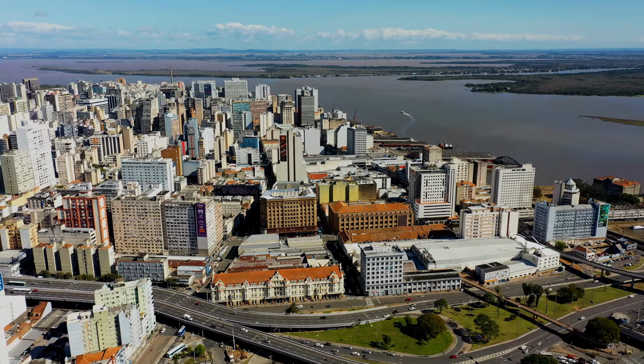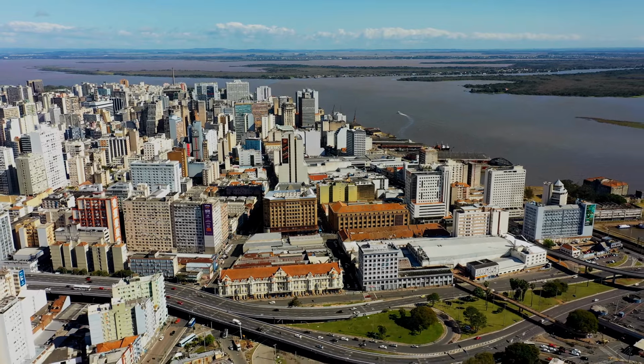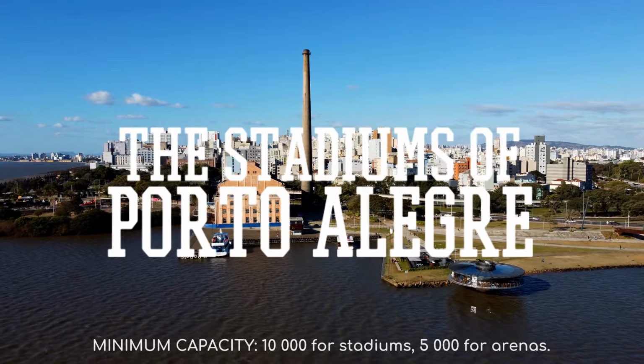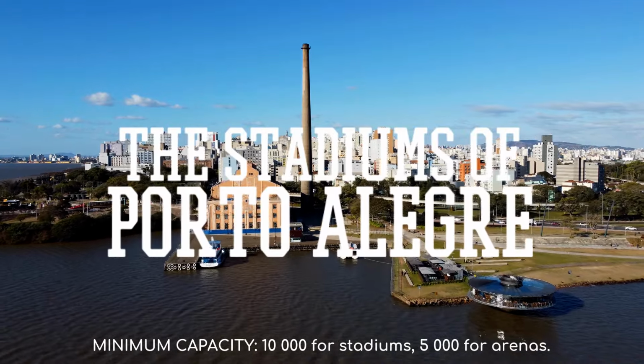It's not as well known as Rio or Sao Paulo, but this city has some interesting sports venues nonetheless. Here are the stadiums and arenas of Porto Alegre, Brazil.